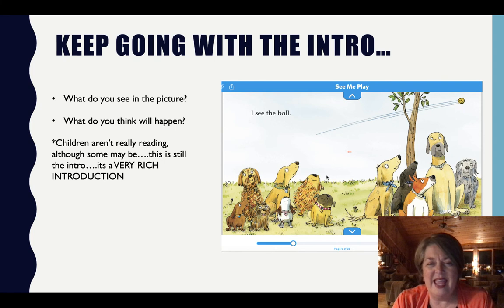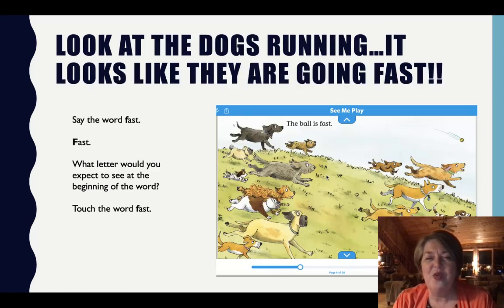Then I might say, what do you see in the picture? And I'll wait for them to talk. What do you think will happen? And so the children aren't really reading the book, although somebody might read it. I'm just wanting to make sure that I take it slow and easy into the book. Then I say on the next page, look at the dogs running. It looks like they are going fast. Say the word fast.